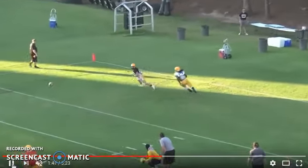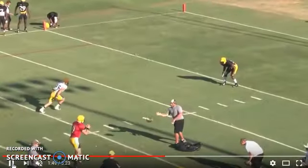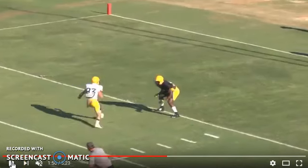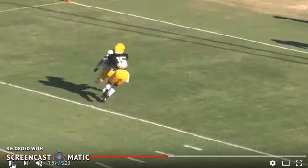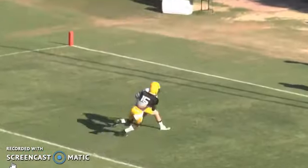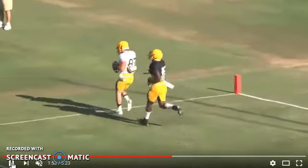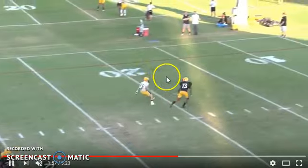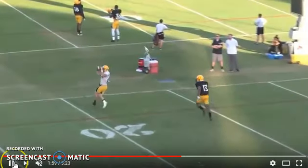You have no chance outside man in the red zone. I mean, inside, I'm sorry. You have no chance. You have none. It's tough. I would outside shade, especially if he's that tight to the split. Look how close he is to the quarterback. Like right here, you don't have a chance, man.